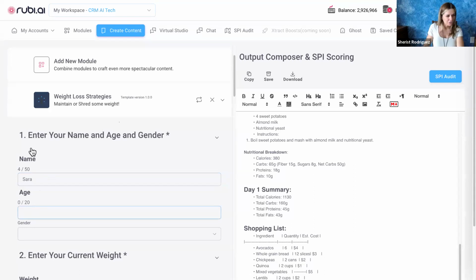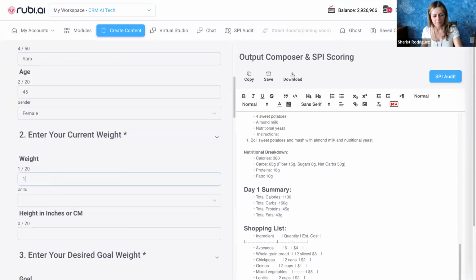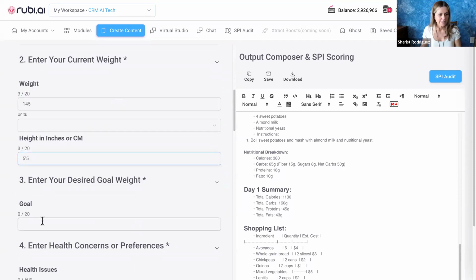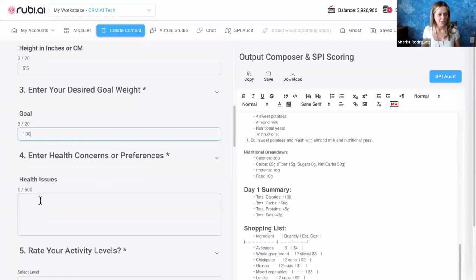Age is, I think she's 40. I'll just make it up, 45, let's say. Gender, female. Let's just say the weight is 145. Height in inches, let's go 5. Desired weight, 130, let's say.